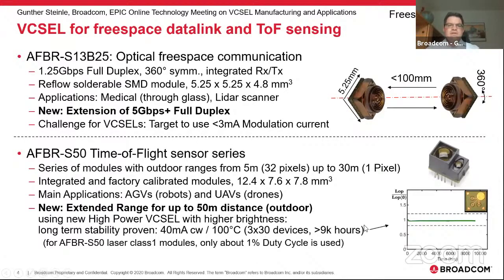Okay, so one example here, getting, let's say, 3 times 30 devices measured over 9,000 hours. This is an actual measurement of the latest VCSEL, the latest generation which we are using now, at 100 degrees substrate and 40 milliamps CW. Typically for the modules, we are using only about 1% duty cycle, or with 40 milliamps a little bit more, 1.5%, in order to be eye safe. This already translates into a very, very long lifetime.